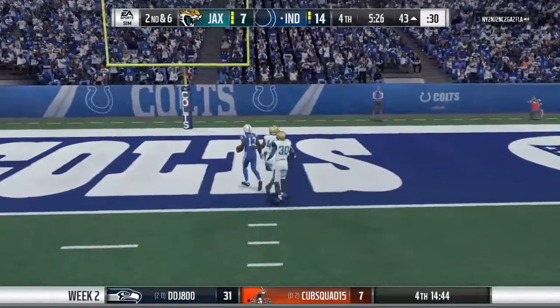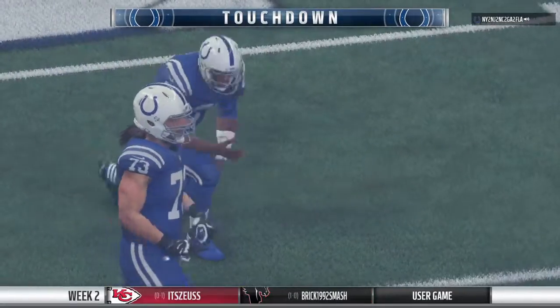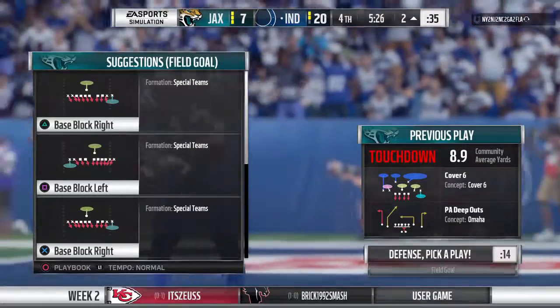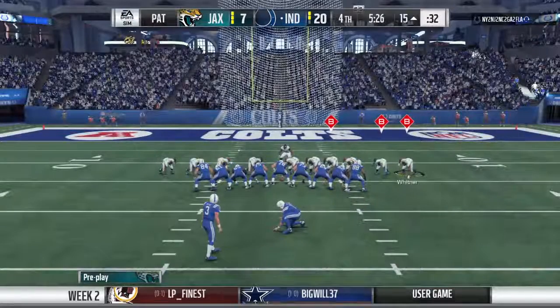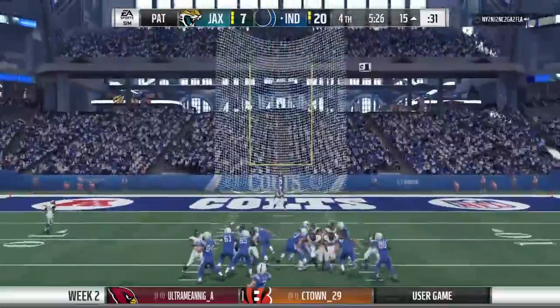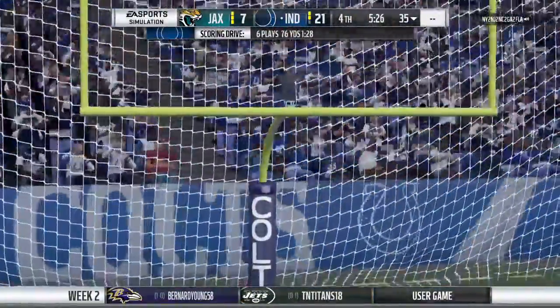And at the 7-yard line, the catch is made. Touchdown, Indianapolis. T.Y. Hilton, his 2nd touchdown on the season. And the Colts are able to grow their lead. Here's Bryant for the extra point. It's good, and it is now 21-7.